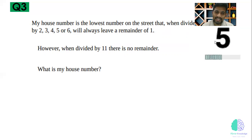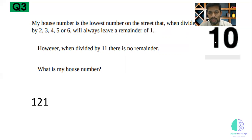And the answer is 121. Why 121? Substitute this 121 by 2, you will get the remainder 1. Even the same thing, if 121 by 3, you will get the remainder 1. 4, you will get the same thing. 5, you will get the same thing. 6, you will get the same thing. When it comes to 11, you will not get the remainder. That's a big clue.